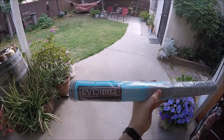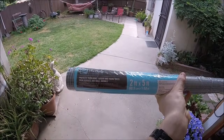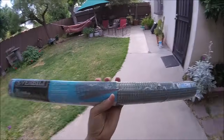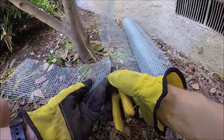Alright, so we're going to want to use this hardware cloth. It's 1/4 inch 23 gauge, and it's really tight knit. See, it says it protects your home and garden from rodents and small animals, so this is what we're going to use. Alright, so we'll go ahead and measure our vent first. Then we'll go ahead and cut the hardware cloth with our tin snips.